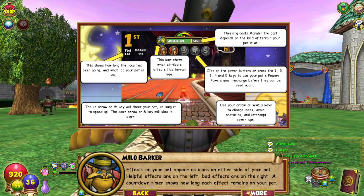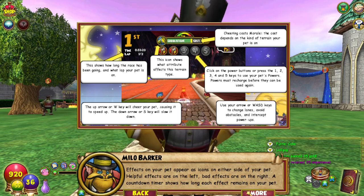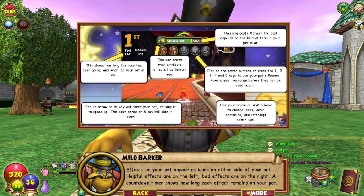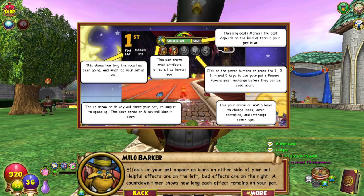Effects on your pet appear as icons on either side of your pet. Helpful effects are on the left. Bad effects are on the right. A countdown timer shows how long each effect remains on your pet.